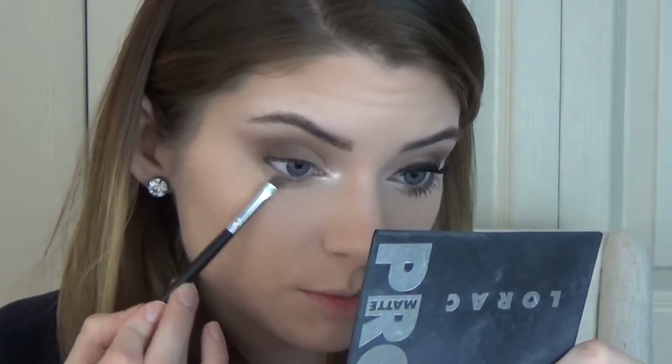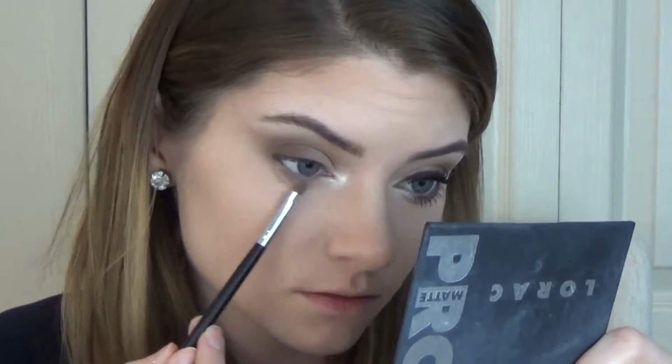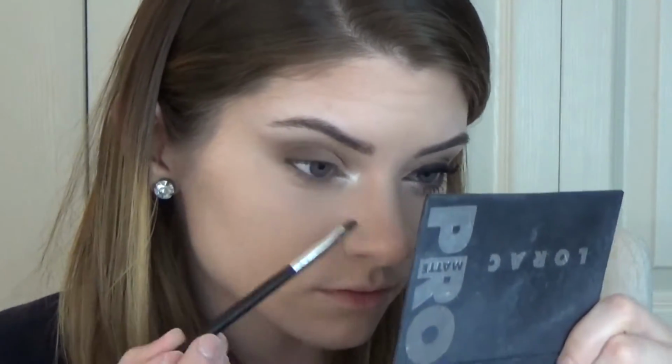The last thing I'm going to do with shadows is take Latte again and just put some of that underneath my eye, just so I have a little bit of color down there as well. Okay, so eyeshadow is done. Now we're going to go ahead and line.